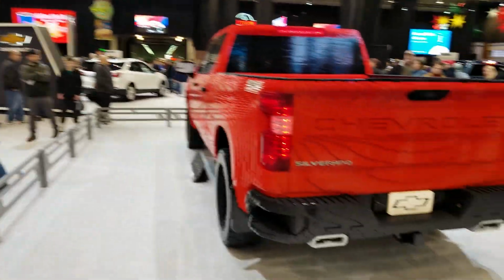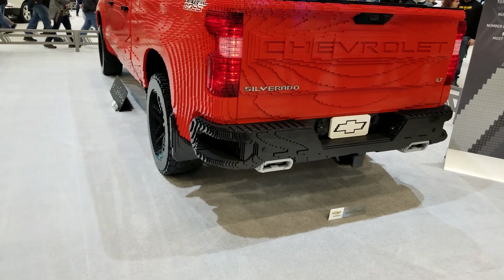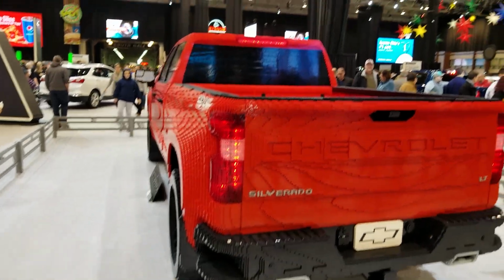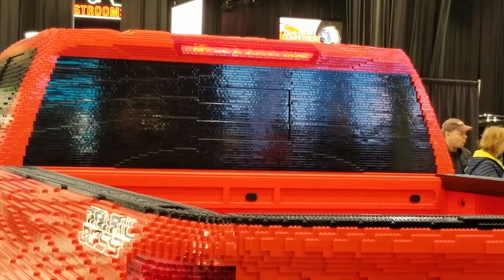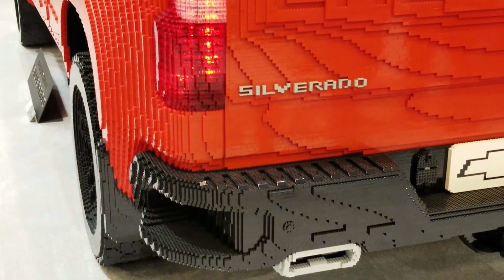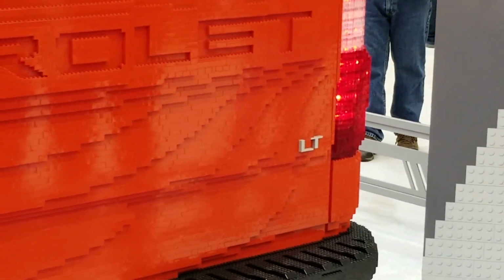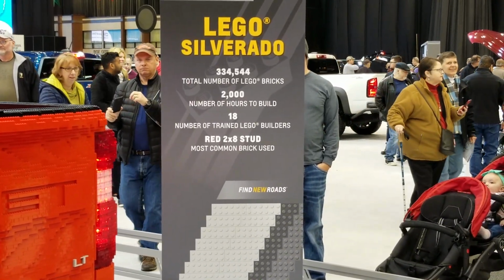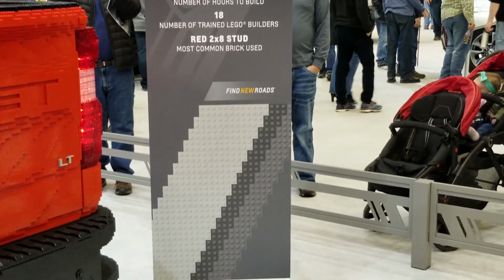The rear bumper always has that inlay. The footstep? Yeah. I'm guessing you probably shouldn't step on that one, huh? Not, because you're gonna break the Legos. And you know, it's really cool too because it even has the rear sliding glass inlay. Oh, it does. In the Trail Boss emblem. Just like crazy. I don't know how they're gonna get this thing out of here. LT, just like mine. There's some stats. Almost 500,000 Lego bricks, 2,000 hours. Wow, dude, that's crazy.